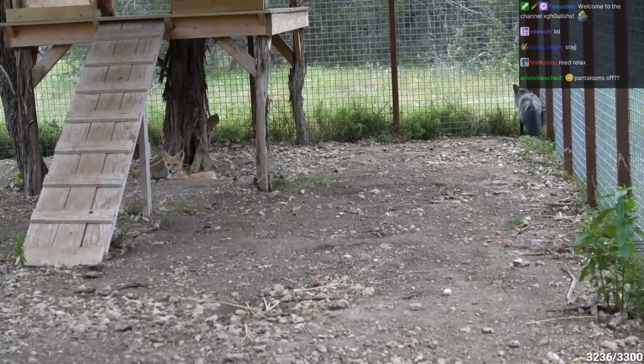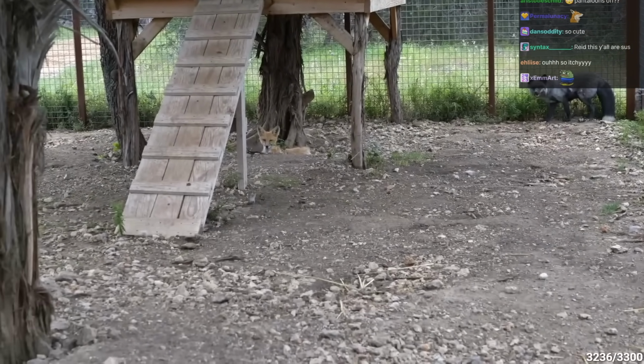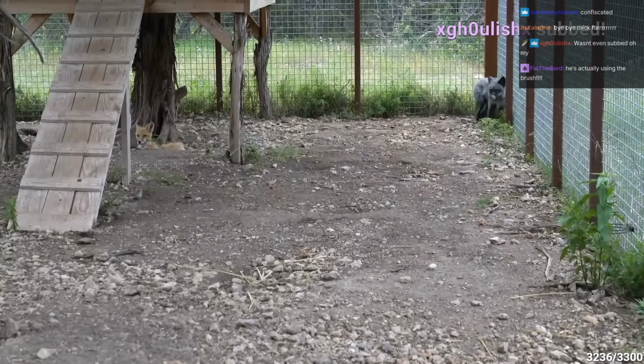And then Reed was orphaned in the wild, Central Coast, California, was raised by people, habituated to people, and never got the chance to be released. Wow. All right. So he also doesn't know how to take care of himself.